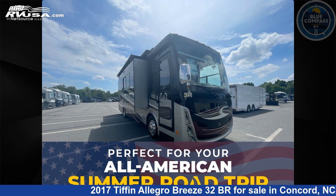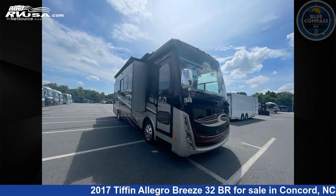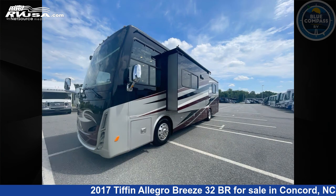This 2017 Tiffin Allegro Breeze 32BR is a Class A RV. It is located in Concord, North Carolina 28027 and is offered for sale by Blue Compass RV Charlotte.